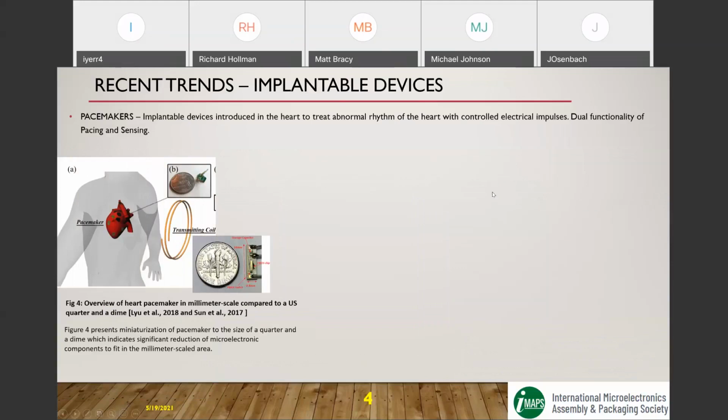As many of us know, pacemakers are implantable devices. They're introduced in the heart to treat abnormal rhythm of the heart itself, and it's controlled with electrical impulses. It has a dual functionality of pacing and sensing. Just to give a perspective of how big or how small a pacemaker is, that's your human body heart, and that's the size of a pacemaker. As you can see, this is the size of a dime itself. So that tells us the scale of miniaturization of microelectronic components, printed circuit boards, and other active and passive components that are being used to make this device itself.